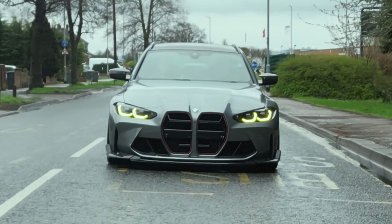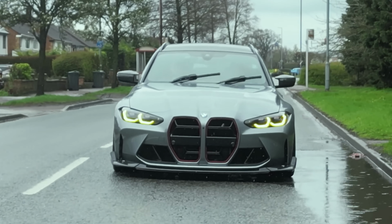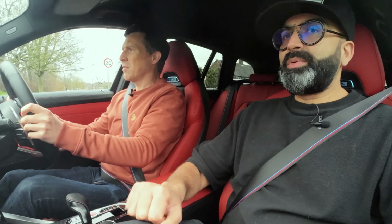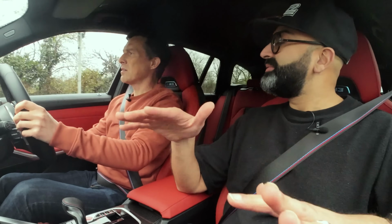Because it does sometimes, the Touring and the normal M3, feel a bit clonky at times over a bump, just ever so slightly. Yeah, and remember, we've reduced the travel quite a lot because we've lowered it so much. If you raise this up 10 mil, it'd be even more comfortable.